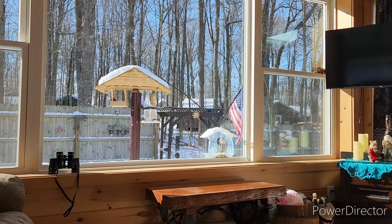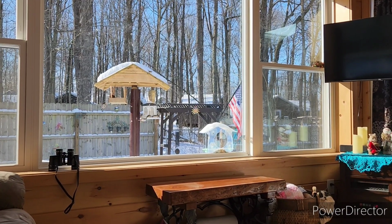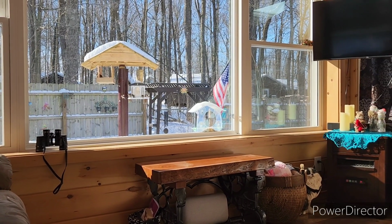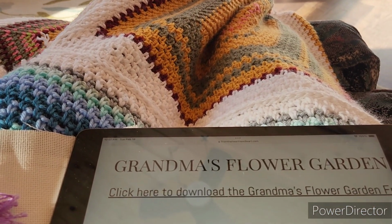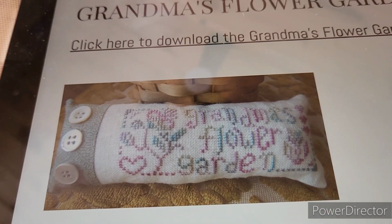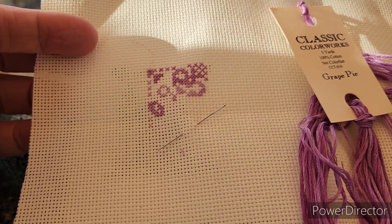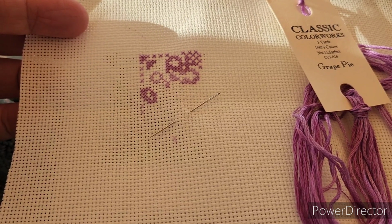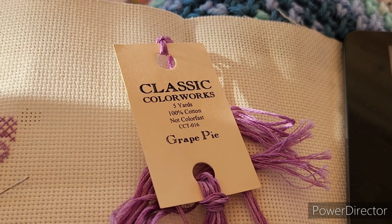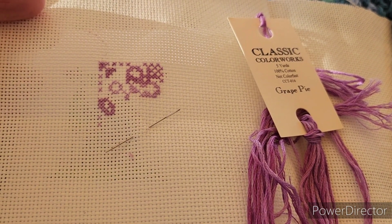So this morning I did start a new cross stitch pattern. It's a freebie chart from Needle Art by Wendy, and it is called Grandma's Flower Garden, and this is what it's going to look like when it's done. I just started it. Last night I pulled out a piece of scrap Aida fabric, 18 count, and I'm using one strand of grape pie. If I can't eat my grape pie, I might as well use it. This is a variegated purple. I just wanted something nice and bright.